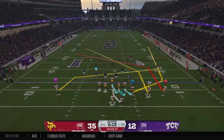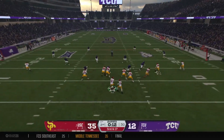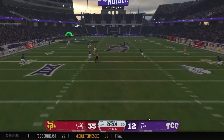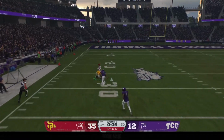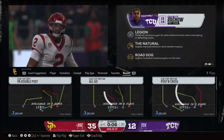And this young man, he already has one interception. That was almost a second. Just playing a little bit loose with the football. Let's make sure we get that dialed in. Trying to get behind the defense. He can't find his man, and the clock stops with 6 seconds left.